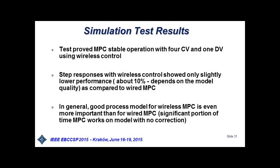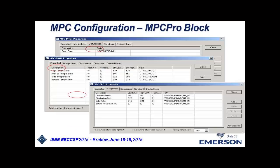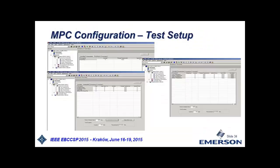Now we go to the real application. This is how we make the configuration. As I showed, this is the MPC normal function block. We have all the environment like for classical control here. So it shows the configuration procedure here.